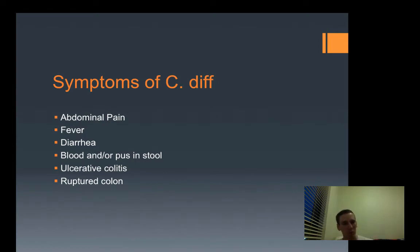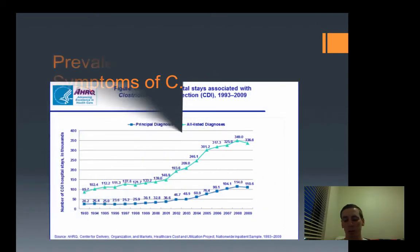So the main symptoms of C. diff are abdominal pain and fever. You can actually get a very high fever, which can be very dangerous in severe cases. The main thing is diarrhea and blood and pus in the stool. Ulcerative colitis, you can get a lot of ulcers in your colon, even put holes in them. You can even get a ruptured colon. It's pretty serious, and it's a very long-term illness, actually. It can last 30 days up to a year even. It's pretty severe.